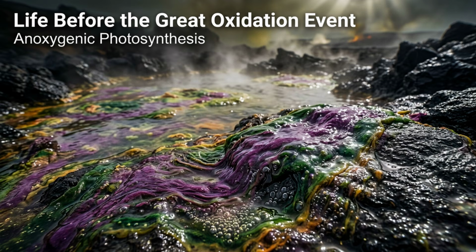surrounding environment. To understand how a group of primitive bacteria could thwart the expansion of oxygen-producing life for such an immense duration, we have to look at the ecophysiology of the ancient ocean. In the Archean and early Proterozoic, the sea was a highly stratified environment. At the surface, where sunlight was most intense, lived the early ancestors of cyanobacteria. Below them, in the dimmer, oxygen-poor depths of the photic zone, thrived the anoxygenic phototrophs.